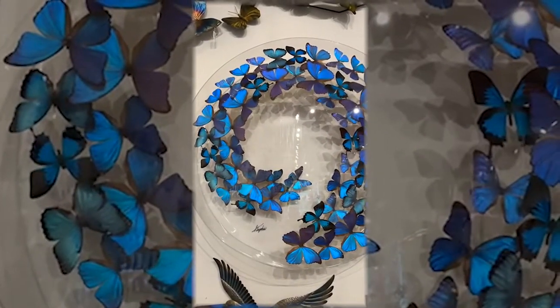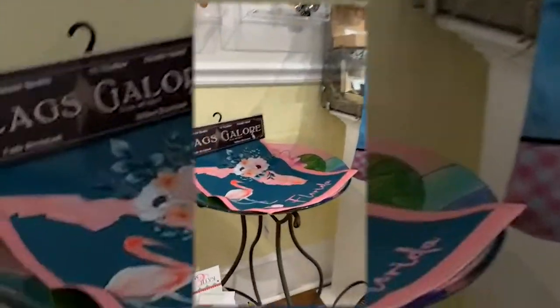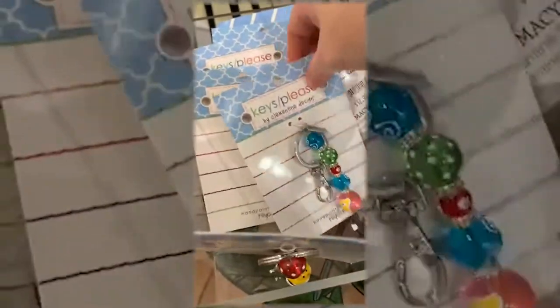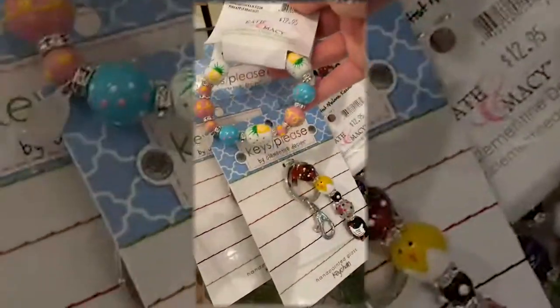Did the glass jewelry get picked up? Just wanted to see it again. Nope, it's over here still. There's more of it than we could see in a long time together. But we have the keychains and the bracelets.